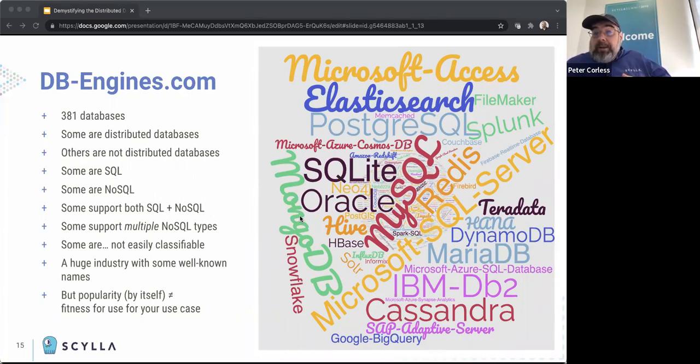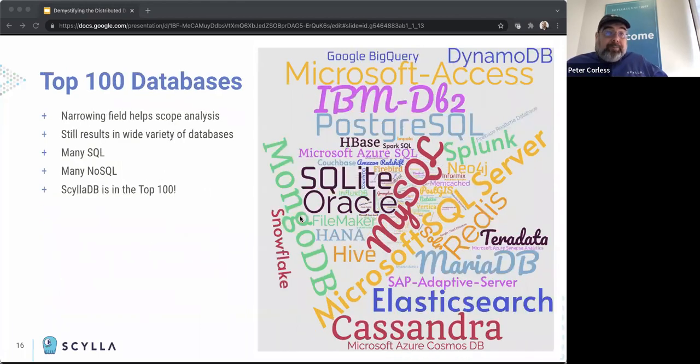Some of these are distributed databases, some are not. You'll find a mix of systems, SQL, NoSQL, some databases that support both, some that support multiple kinds of NoSQL data models, and some systems that are not so easily categorized. This word cloud was generated using all of the entries on that list as of last month, 381 systems. And the sizes of the words are based on their relative popularity as per the dbengines.com ranking. However, popularity should not be confused with fitness for use, especially fitness for your specific use case. Many new systems are worth checking out.